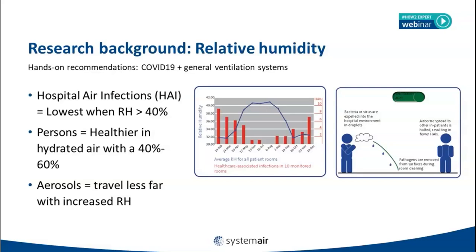Also, with higher relative humidities, aerosols travel less far. Viruses, also the COVID-19 viruses, are captured in aerosols, and those aerosols travel through the air to the next person. Therefore, it's recommended to sneeze in your elbow. Therefore, it's also recommended, when you are very close together in a room or in a certain area, to use masks. That's to prevent those aerosols from traveling through the air. If the humidity in the air is higher, those aerosols are heavier and will drop to the ground more easily, and therefore not stay in the room's air.